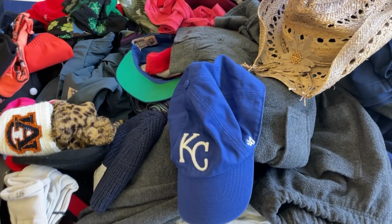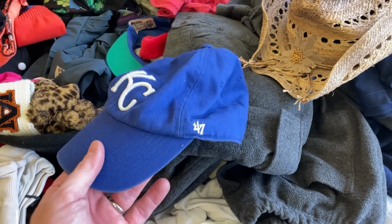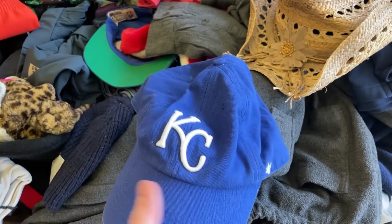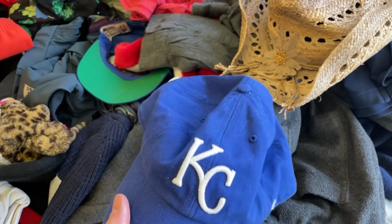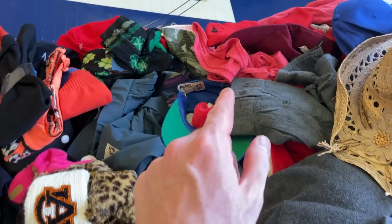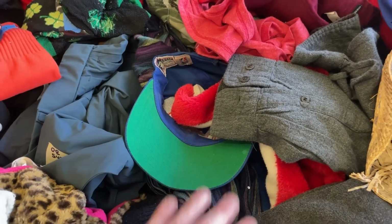All right, so check this out. I'm going through the hats, right? And I see this Kansas City Royals hat. Now it has a little 47 on the side of it, which makes it a little bit different. But, you know, at best, this is like a $10 hat. So we're going to pass on it. But this is a perfect example of how things hide. This is exactly how I found this. It is right here, flipped over.